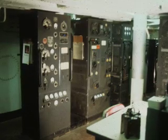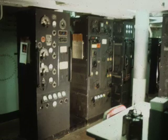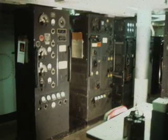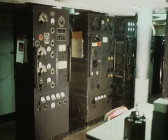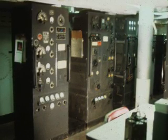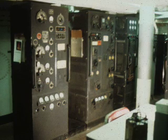The next transmitter down the aisle is a TBM with its associated modulator rack. This set operates over a frequency range of 2 to 18.1 megahertz with 500 watts out on CW, MCW, and voice. A second TBM is located across the aisle, the modulator rack of which can just be seen on the right-hand side of the picture.